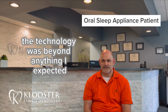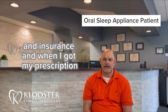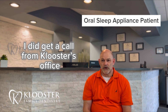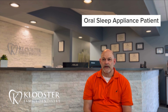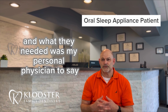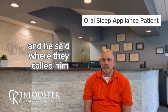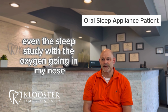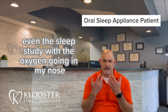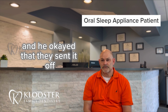The technology was beyond anything I expected. I was kind of worried about the whole medical process and insurance. And when I got my prescription, I did get a call from Klooster's office that my insurance had denied it. What they needed was my personal physician to say that I could not tolerate a CPAP machine. They called him and he agreed that I could not tolerate the CPAP machine because I had shared with him that even the sleep study, with the oxygen going in my nose, was really irritating. He okayed that, they sent it off, and it was approved immediately.